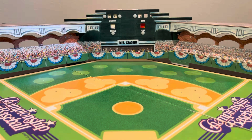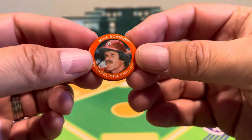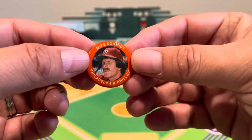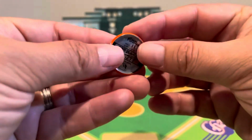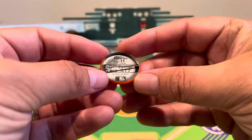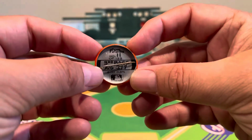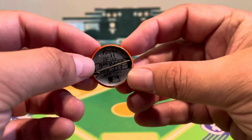Let's get to it. Today's random Mike Schmidt collectible of the day. Very small item here. It is the 1984 Fun Foods pin of Mike Schmidt. I'm not even sure who Fun Foods were or what their foods were and why they were fun, but they put out a set of 133 pins. Mike Schmidt was number 11 out of the set.